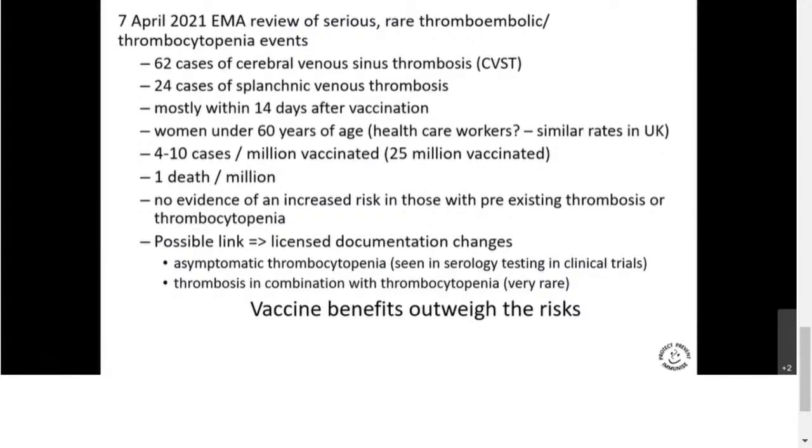The EMA estimated that these events occur between 4 and 10 cases per million people vaccinated. At that stage, 25 million people had received the AstraZeneca vaccine. And of those 4 to 10 cases, 1 death occurred, so that gives an estimated rate of death of 1 death per million cases. There was no evidence of an increased risk in those with any pre-existing thrombosis or thrombocytopenic history, but the EMA could not rule out a causal association between these events and the administration of the first dose of AstraZeneca vaccine.